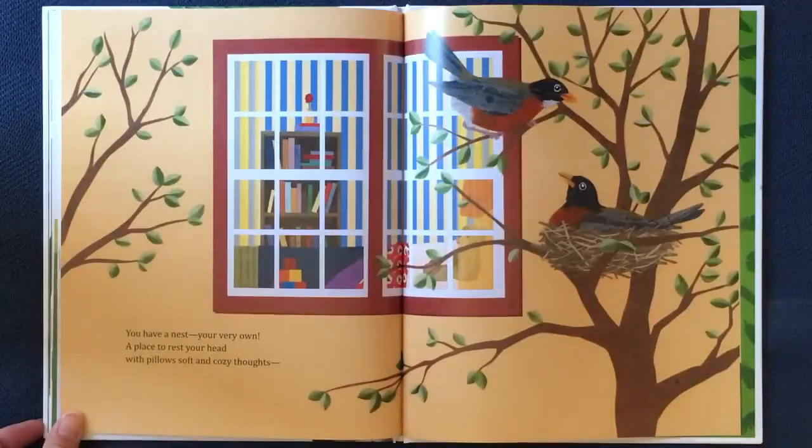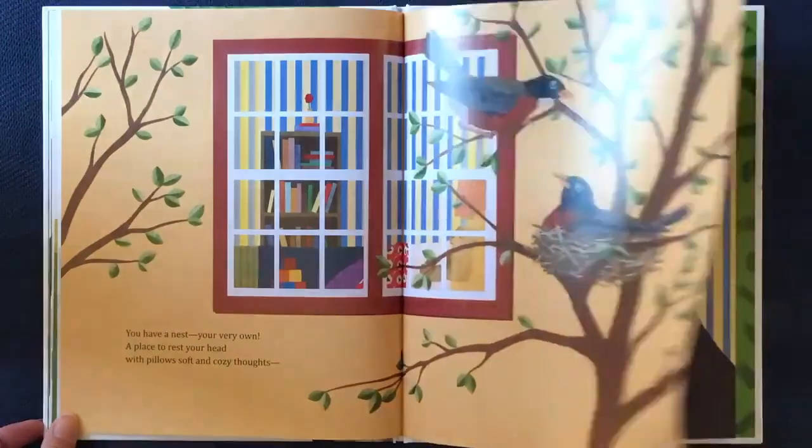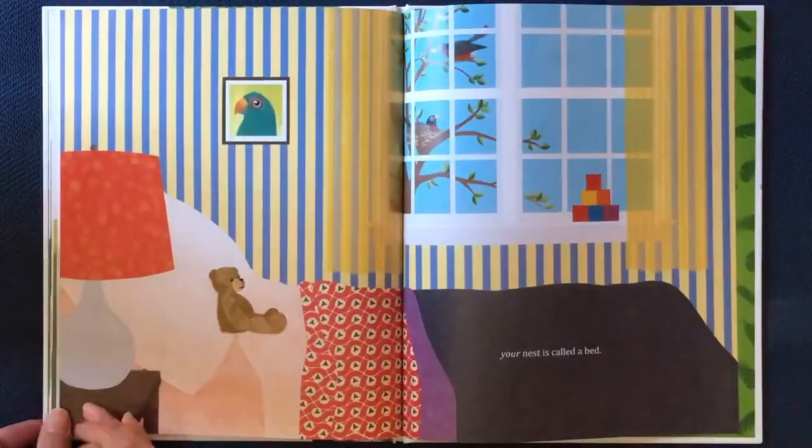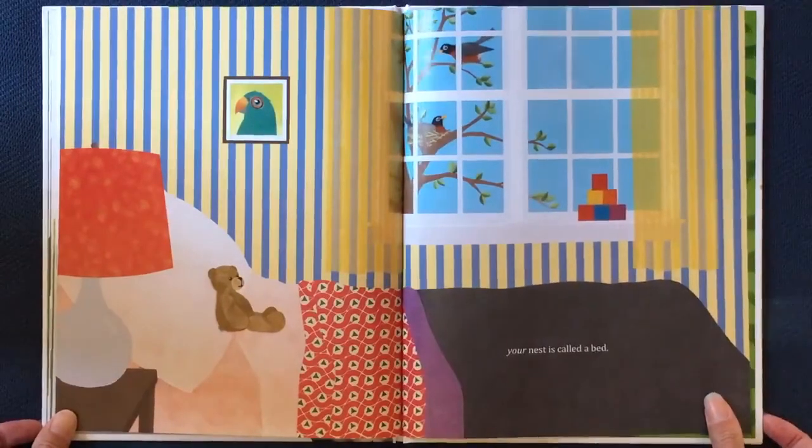You have a nest, your very own, a place to rest your head with pillows soft and cozy thoughts. Your nest is called a bed. The end.